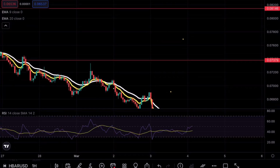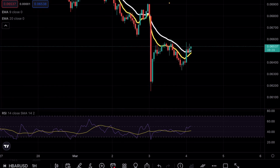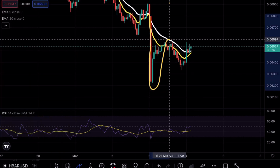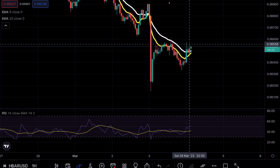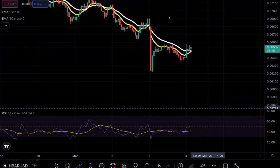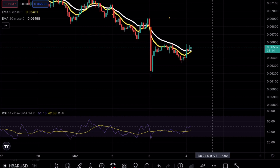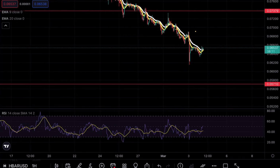If you see even here on the hourly time frame, although we had a massive bearish engulfing candle yesterday, we are starting to see somewhat of a pullback, but volume is very minimal, so it's going to be extremely hard to know whether or not this move is just another accumulation before another massive dump, or if we could be looking for somewhat of a smaller recovery before that continuation to 0.057.